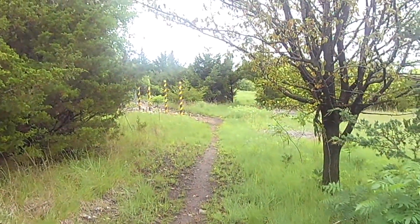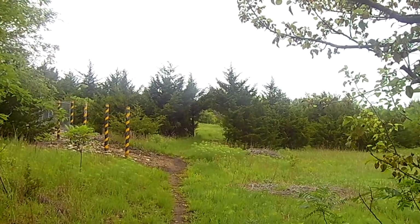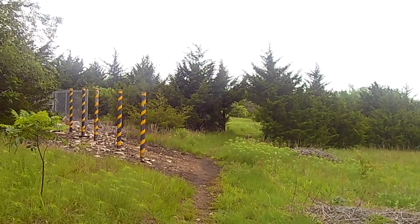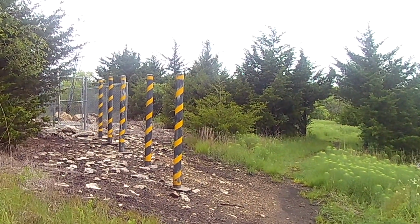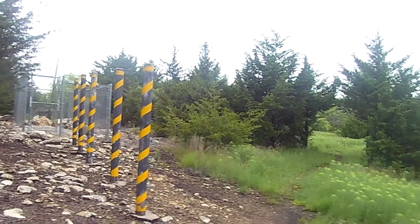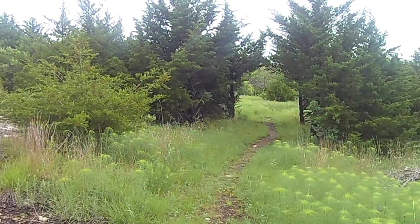We're going to walk on up here just for a minute. Now this is the base of this. They got the yellow and black striped poles, and they got the fenced in area where this is strapped down. We kind of just circle around here.